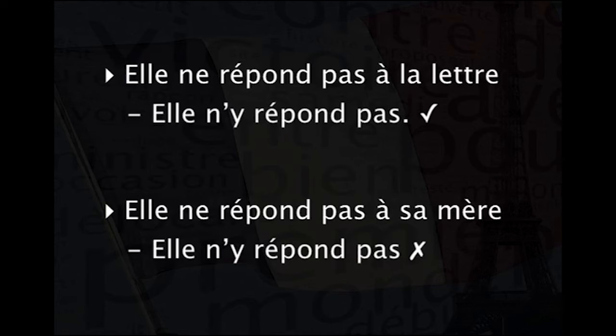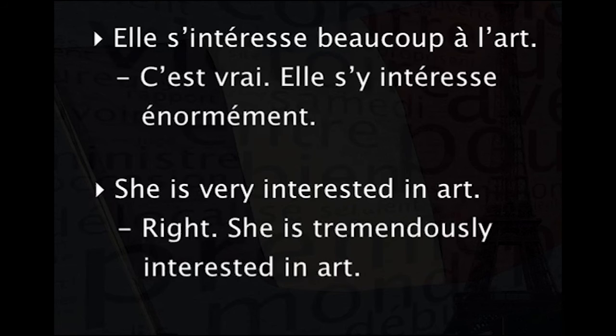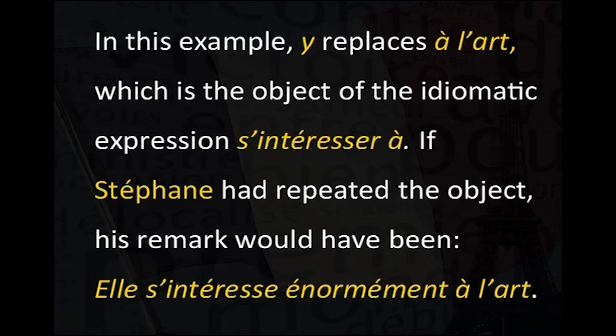In the text, we have an example of the pronoun y replacing an idiomatic expression. Elle s'intéresse beaucoup à l'art. C'est vrai, elle s'y intéresse énormément. She is very interested in art. Right, she is tremendously interested in art. In this example, y replaces à l'art, which is the object of the idiomatic expression s'intéresser à. If Stéphane had repeated the object, his remark would have been elle s'intéresse énormément à l'art.